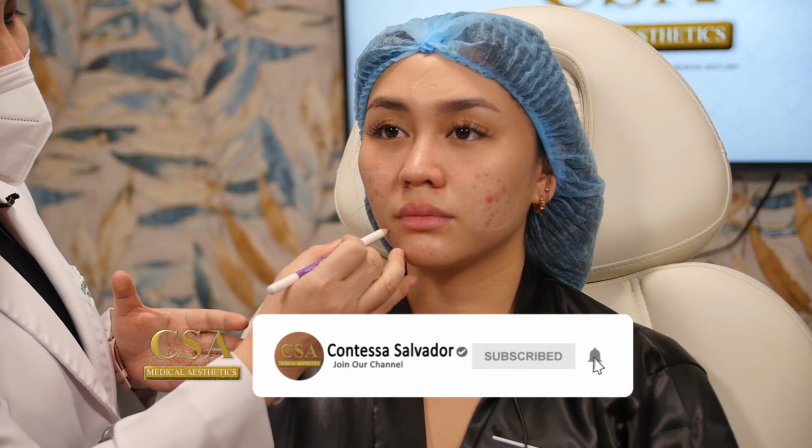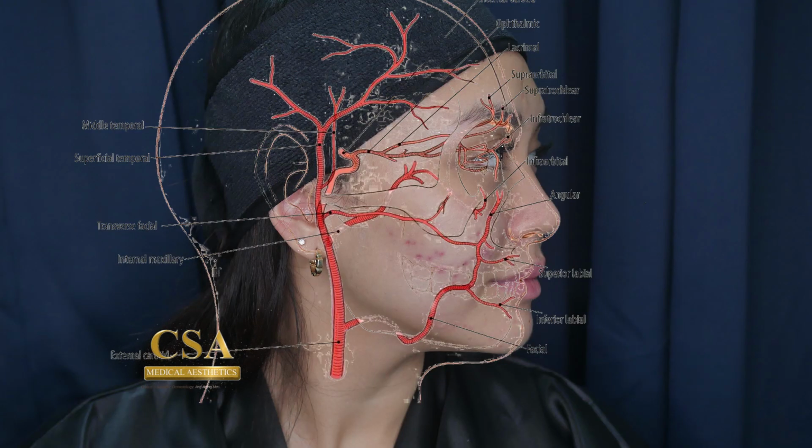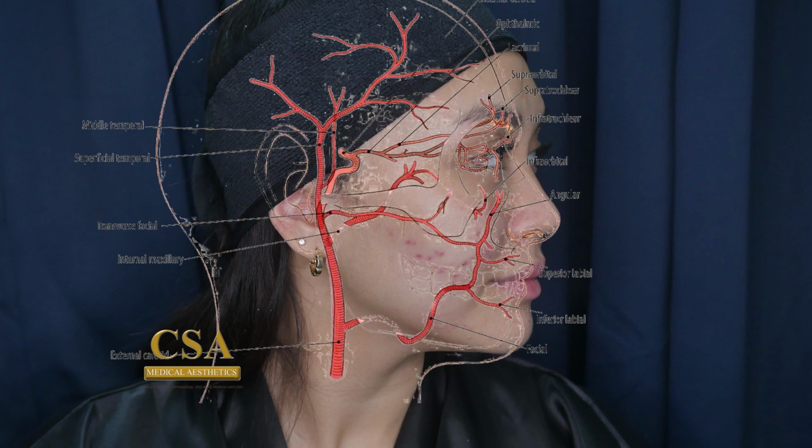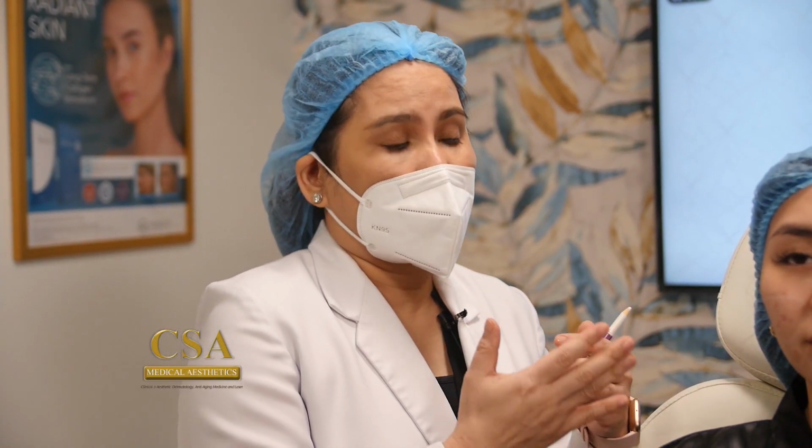Okay, so this area we have to avoid because there's this branch, the marginal mandibular branch from the facial nerve. If you want to follow the inferior border here, the mandibular line, and just make those transverse lines like that, that's the usual or standard method that we do. For each area, we give a certain number of shots, and we'll just modify that. We'll customize the treatment for Dr. Patricia. We'll show you when CSA Medical Aesthetics returns.